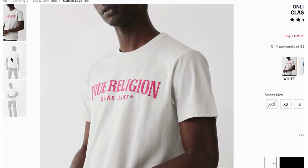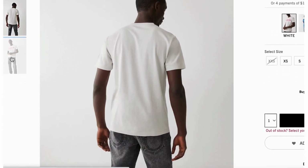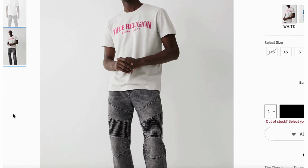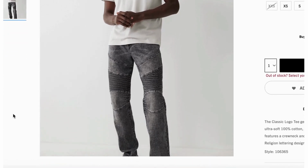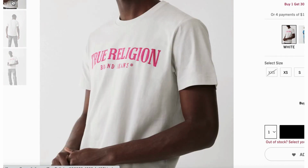Now for the t-shirt, I couldn't find a t-shirt exactly like hers, but we came really close. I found something that's white with pink text because that's what she has going on in the inspiration pic. So this is a top from True Religion. I don't know how y'all feel about True Religion. They never did nothing to me. So we have a white top with hot pink writing. It just says True Religion brand jeans. And we're going to wear it the way she has it, tucked into the slip skirt. It's going to be all good.